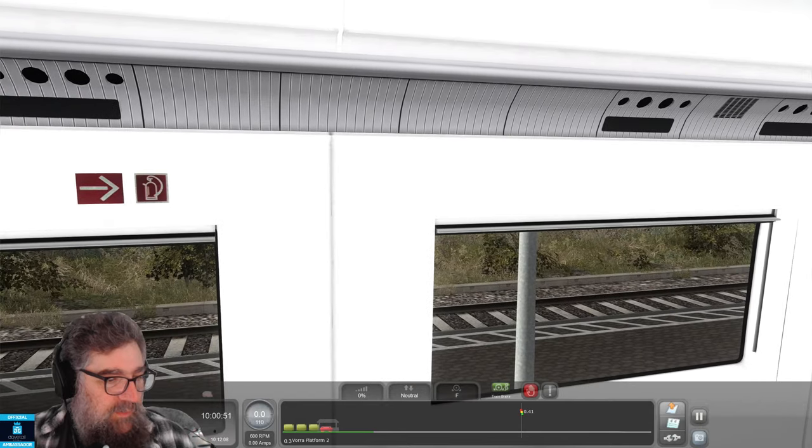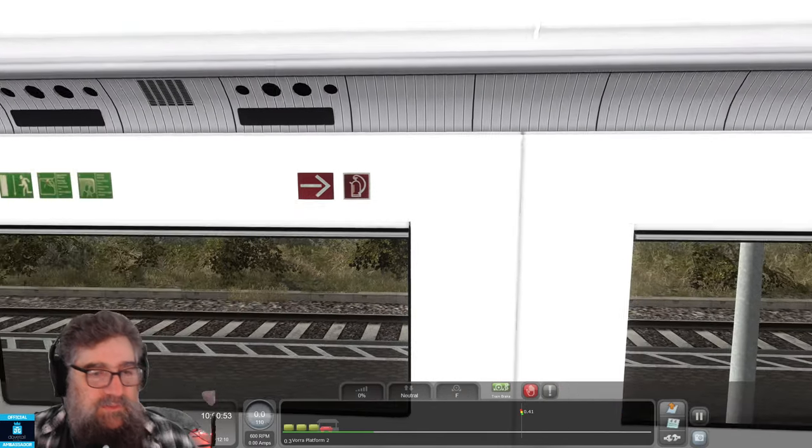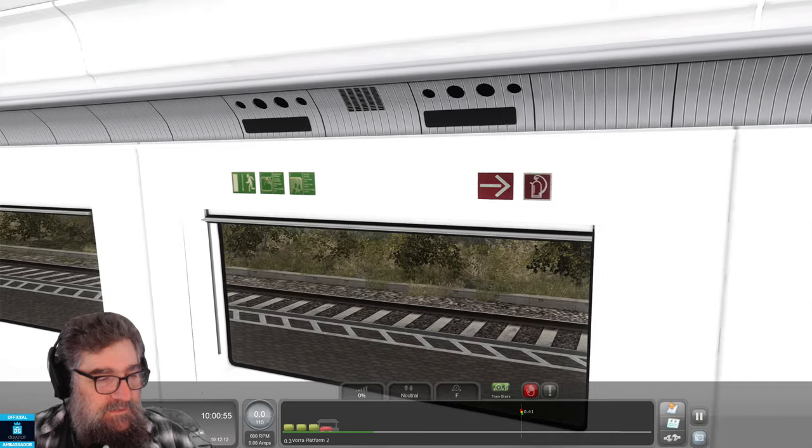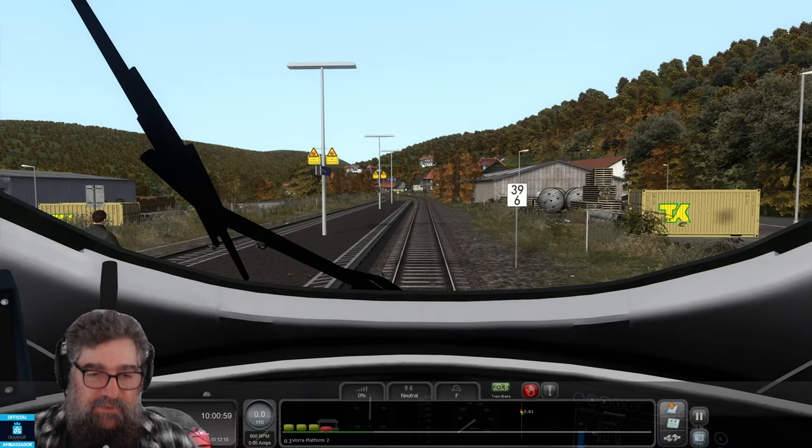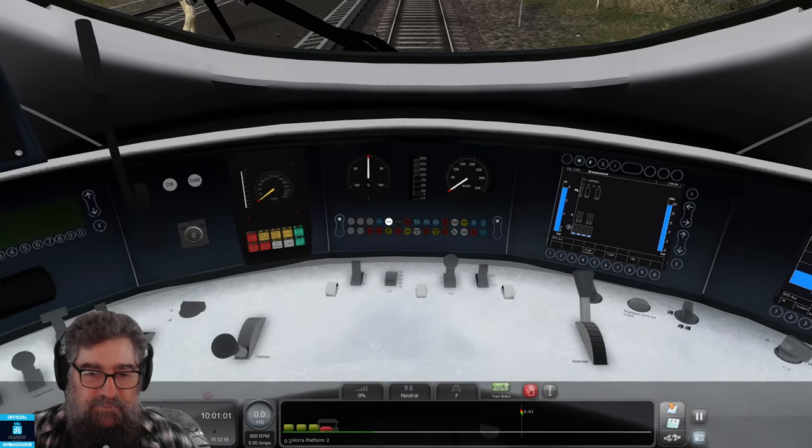NJT says, why are they the basic DTG BR class 170 DMU sounds? They're not quiet. They are different. And it has got the air hisses of the bits going.